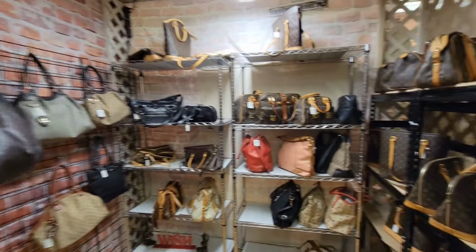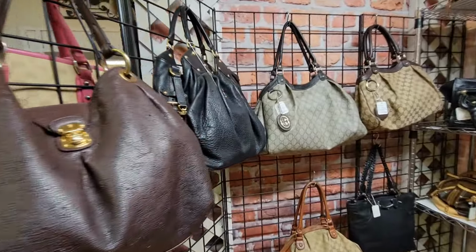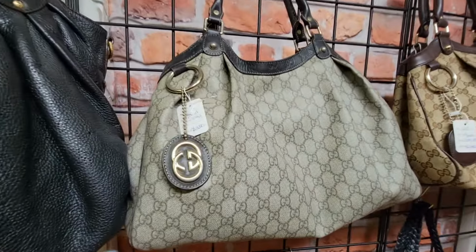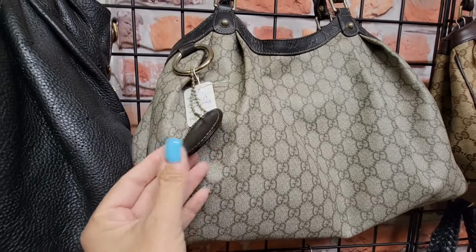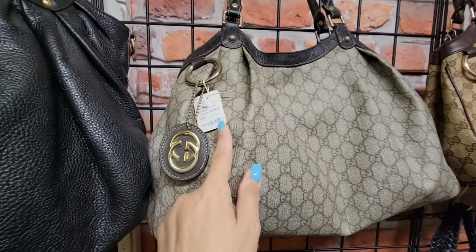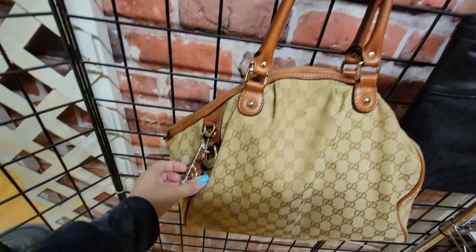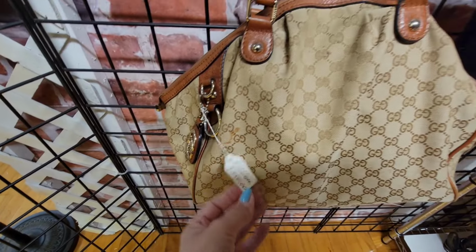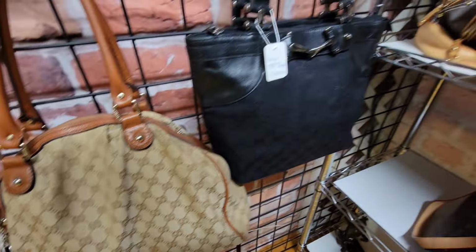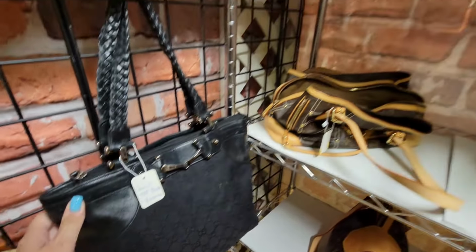So here is my favorite part. This is a little booth and they have designer bags. However, I'm questioning the authenticity. Kind of don't think they're real. $350. Gucci brown tote. Yeah, I don't think that one could be.